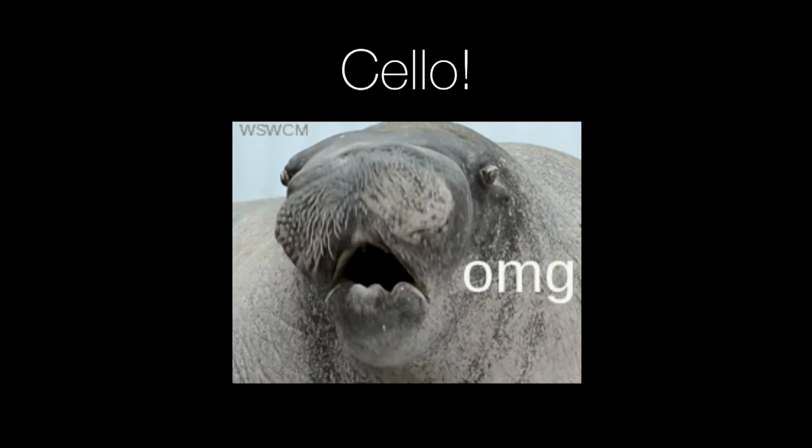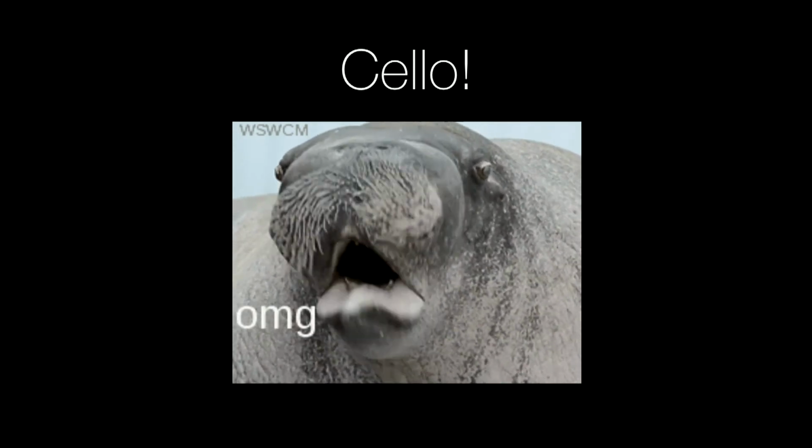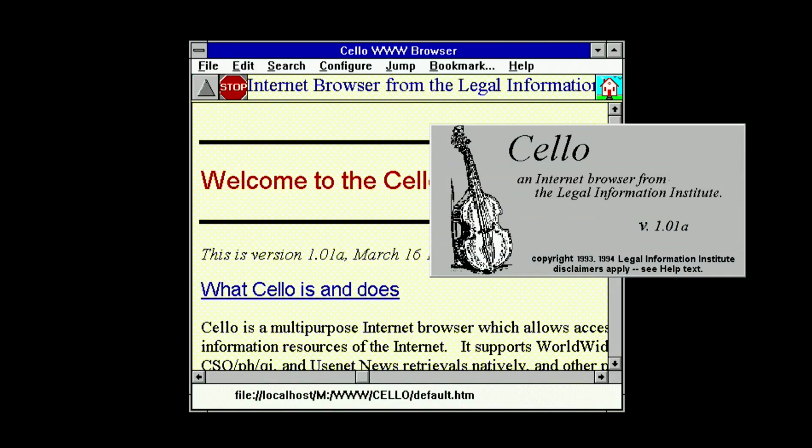And this new browser, first graphical browser for Windows, was called Cello. Cello, that's right. Get it? Viola, Cello. Yes, Cello was the first web browser for Windows 3.1. This changed everything. Everything. Hey, web browsers, step forward if anybody remembers you.